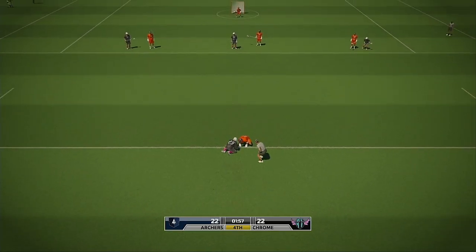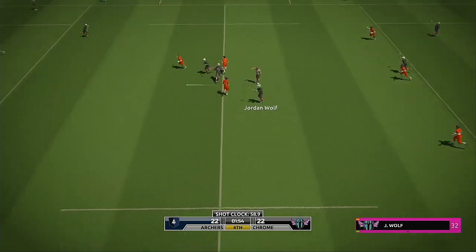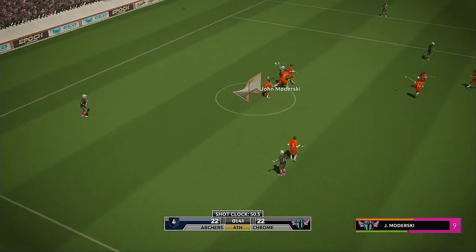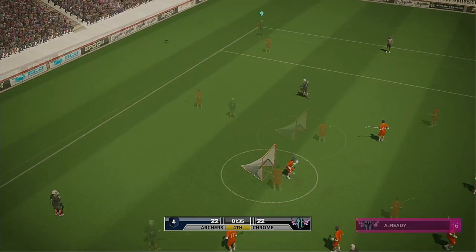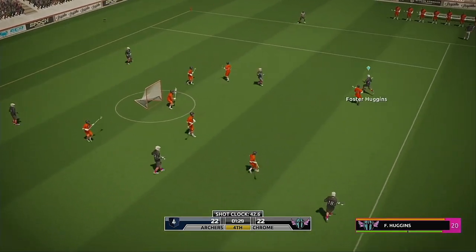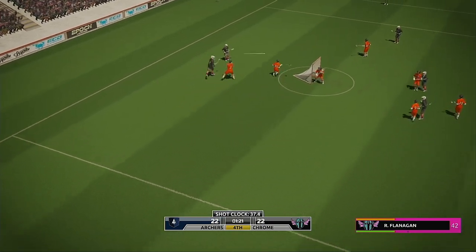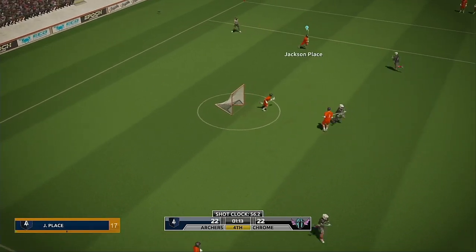So nail-biting stuff. Crucial face-off here at Newark Stadium. Nice win on the face-off. Connor comes out on top. 16. Ball top center. Chance here. Sails wide. Hungerly. Rips it in. Wolf has the ball. Oh, and it hits the bar. Chance for them now. Saved by the goalie.